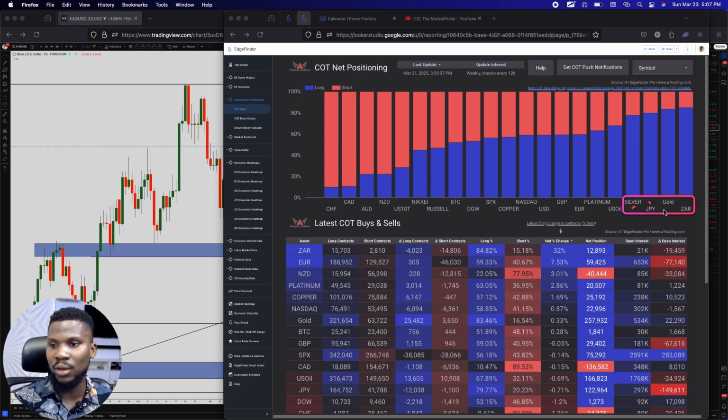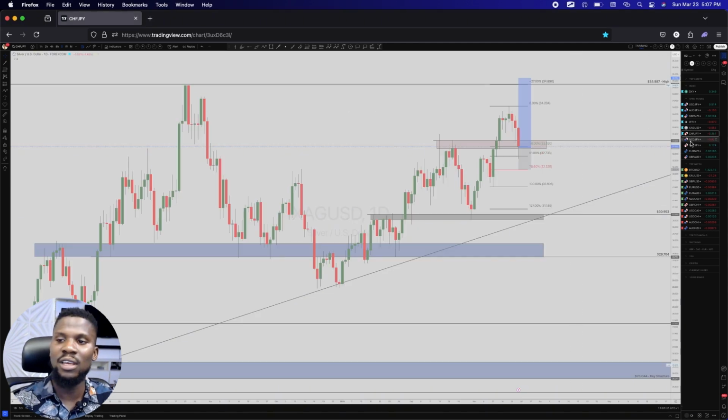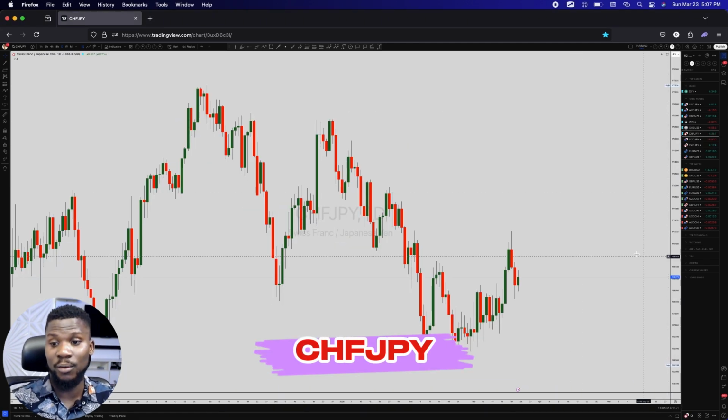We have silver, we have yen, we have gold, and we have South African rand. All of them cross above 75%, which is really good. So that is why I'm still considering buying silver moving forward. Lastly, Swiss franc. Swiss franc is a very crazy one, very annoying.